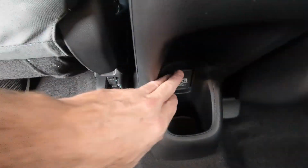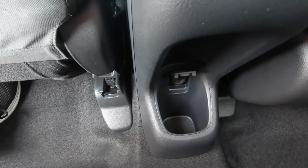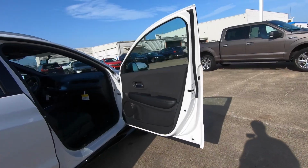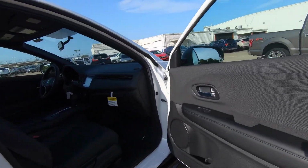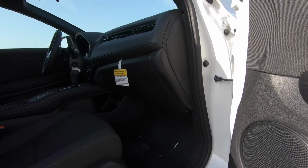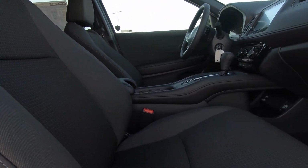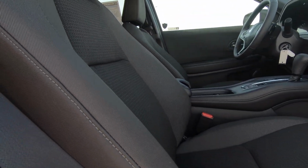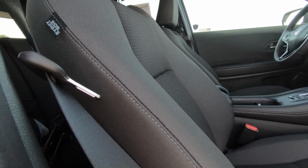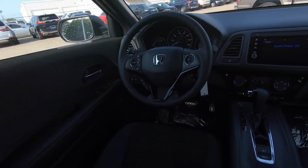So let's talk a little bit about the 2022 model. It has an MSRP range of $21,870 up to $28,170. And trim levels are LX, Sport, EX, and EXL, and all models are available with front-wheel drive or all-wheel drive. And how about the pros and the cons of this model?